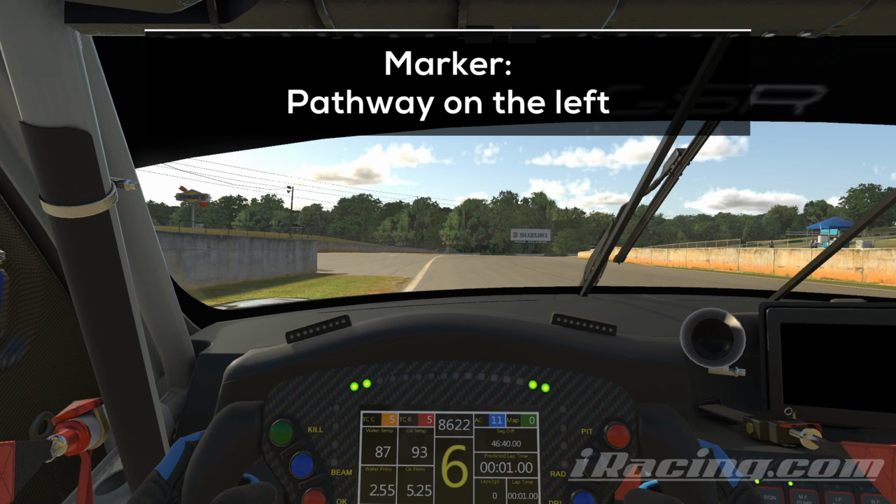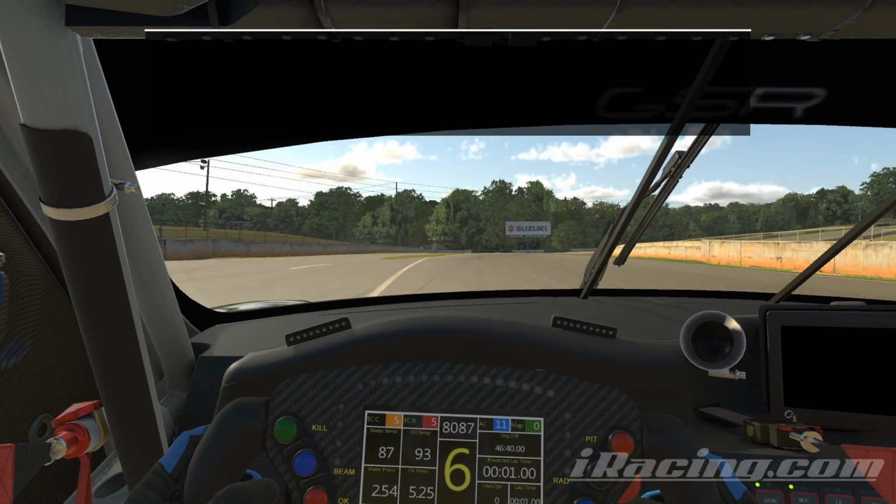Approach the first turn from the far left. Your marker has the pathway, which is also on the left. Be soft on the brakes and patient with your downshifts. You want to take this turn at the limit without disturbing the balance of the car.